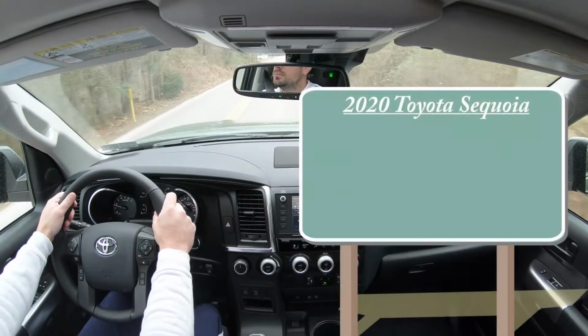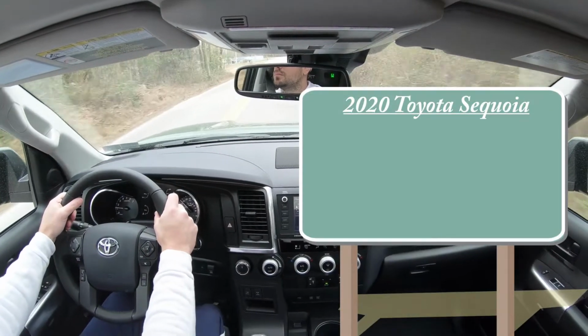So what do you say? Let's go ahead and jump right into it. And as always, let's start with pricing. As you can imagine, there are several different trim levels for the 2020 Sequoia.